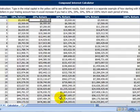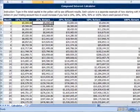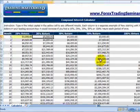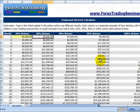Well, look over in this column over here. If you consistently got 30% return per month, after 2 years you had turned $5,000 into $2 million. A lot of people, when they see how mathematics works, will then simply go, "Oh, that's not possible." Well, that's fine. What is possible then?